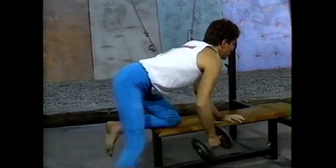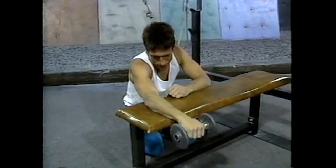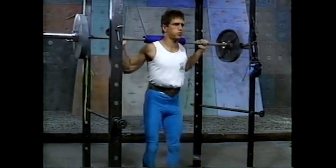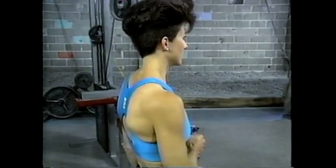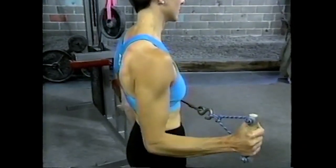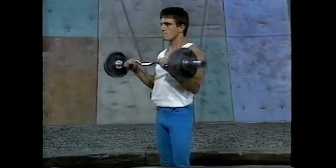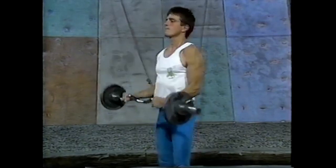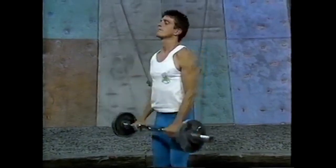The term set refers to a number of repetitions done in succession before a rest is taken. A repetition or rep is one execution of an exercise. The term repetition maximum refers to the number of reps that you are capable of doing during a set with maximum effort. For example, if you do 12 consecutive reps of curls with 50 pounds and are unable to do a 13th rep, then 50 pounds is your 12 repetition maximum.